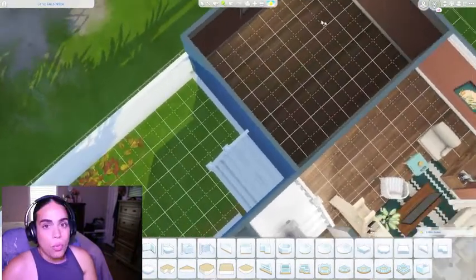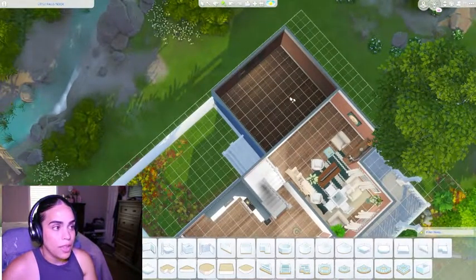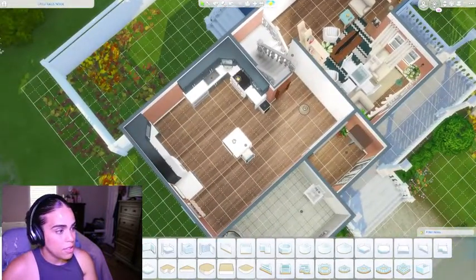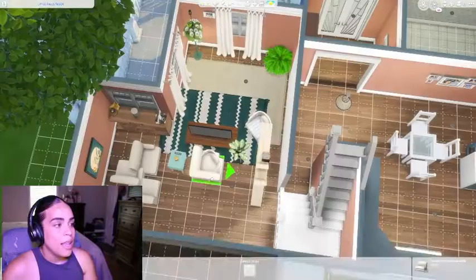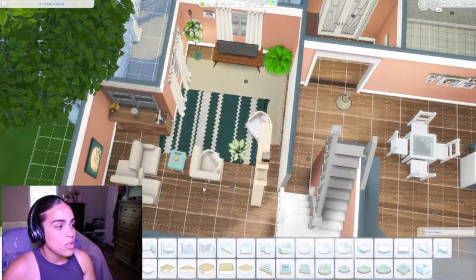I kind of wanted it to be a bit more of a funkier shape than what this is, but maybe it can still work because this is gonna be our dining space, which there's plenty of room for. Let me play around with the layout, see what I like.